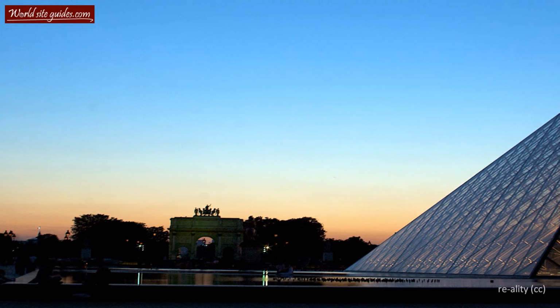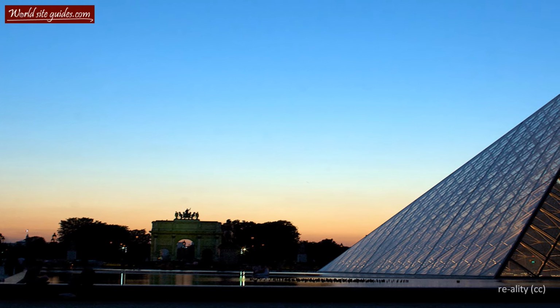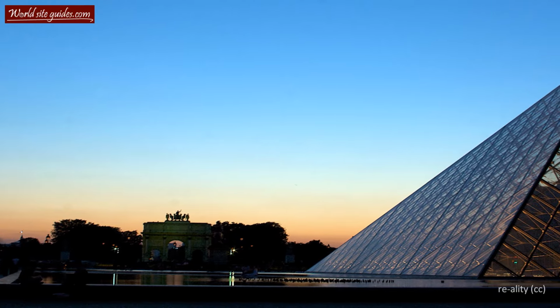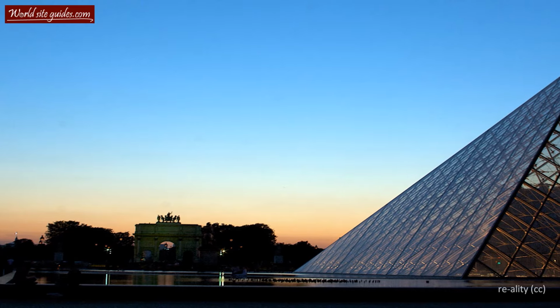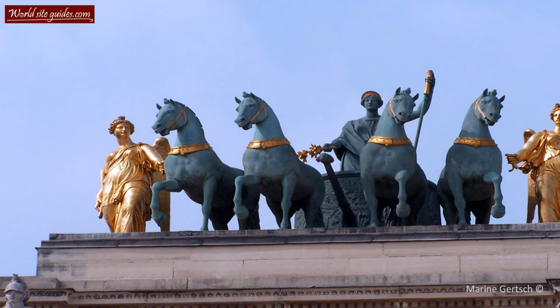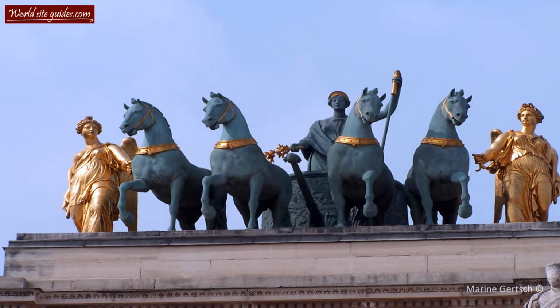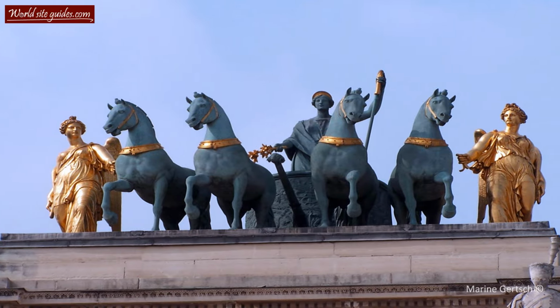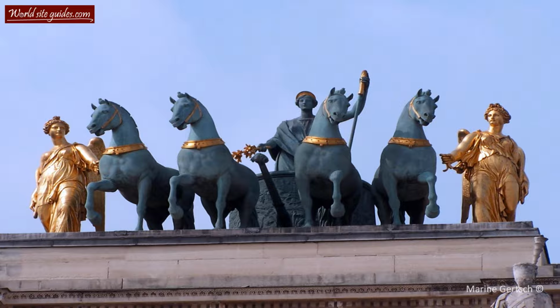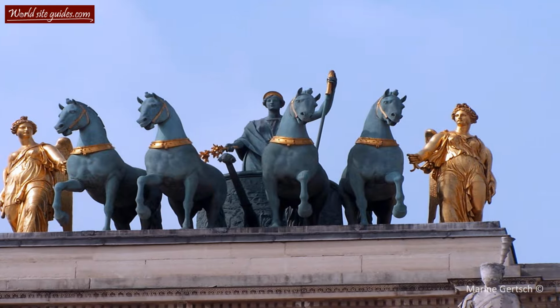While the Louvre buildings themselves are impressive, there are some other features worth noting. One of them is the arch that makes the entrance to the Louvre. This arch, built in the early 19th century, is called Arc de Triomphe du Carrousel. The arch was, just like its famous big brother, built in honor of Napoleon Bonaparte's military victories. While it is only half the size of the Arc de Triomphe, it is still an impressive sight.